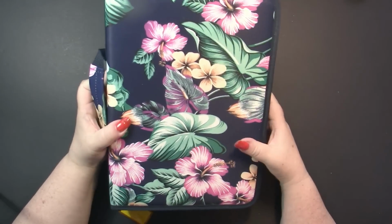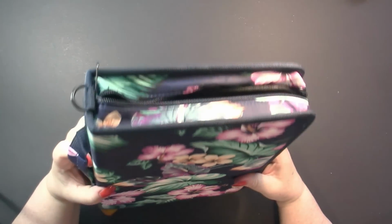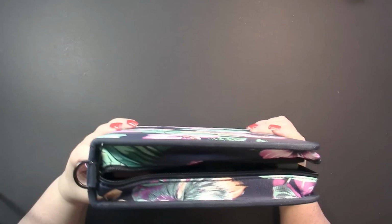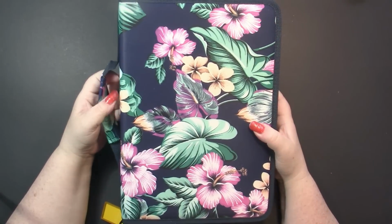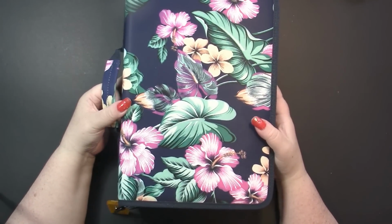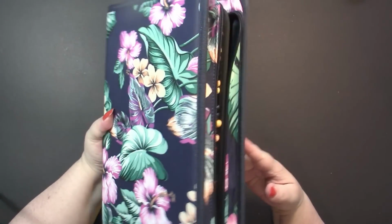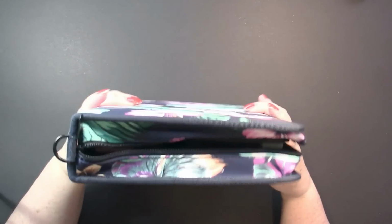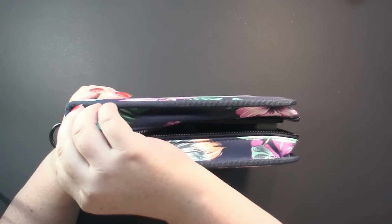Now I have two cases like this now, and the very first one of these cases I didn't like, but now that I've been using it, it's got my Prismacolors in it, I decided to get another one like this because I actually like them now. It just had to grow on me. So this is a really pretty one. That's one nice thing I like about these cases, is that we can at least get the pretty versions.